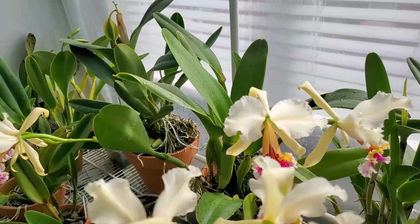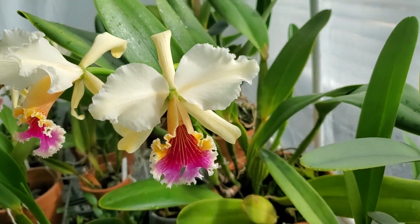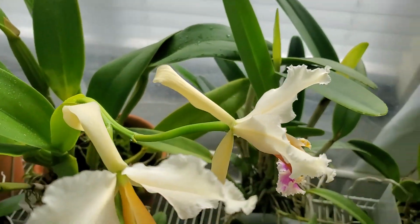but still a very nice plant, and the flowers do have nice big wide petals, even if the dorsals are leaned all the way back.